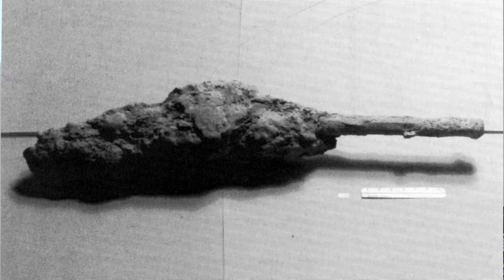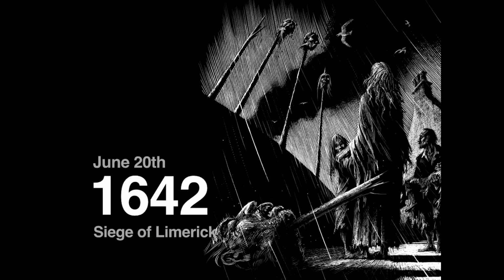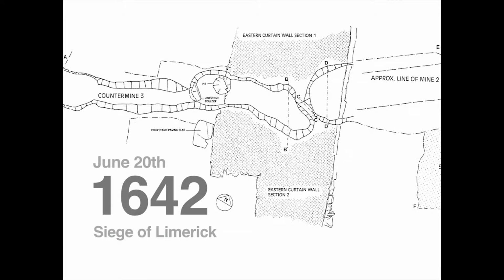I'll give a little bit of context to this, because this really is an amazing artifact. So on June 20th, 1642, the siege of Limerick Castle was into its 32nd day. The siege was based around tunnel warfare, where the besiegers, the Irish on the outside, were tunneling under the curtain walls of the castle, while the defenders were countermining or undermining the attackers. On the morning of June the 20th, the mine coming in met the countermine coming out. A battle ensued in a very small tunnel, and this is a gun was dropped in mine 2.